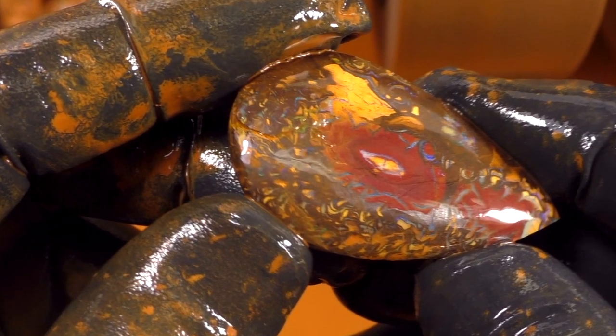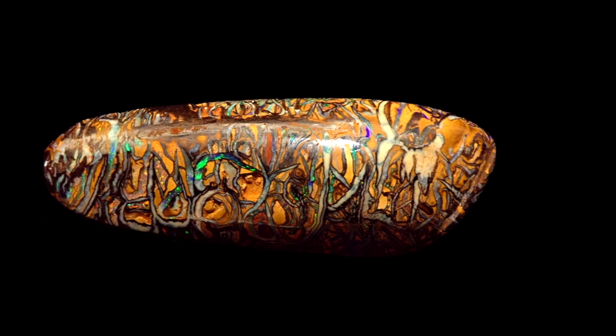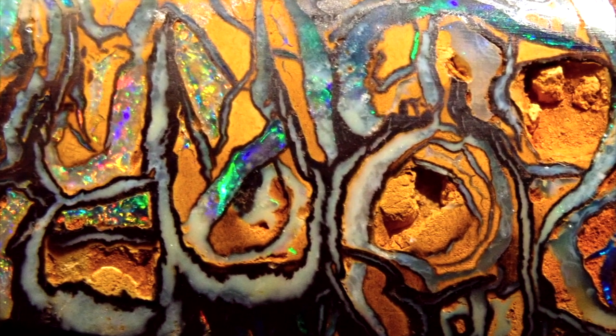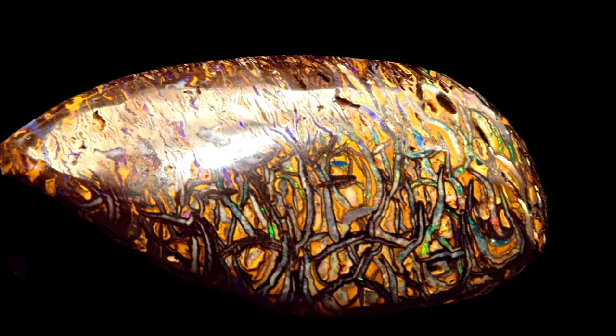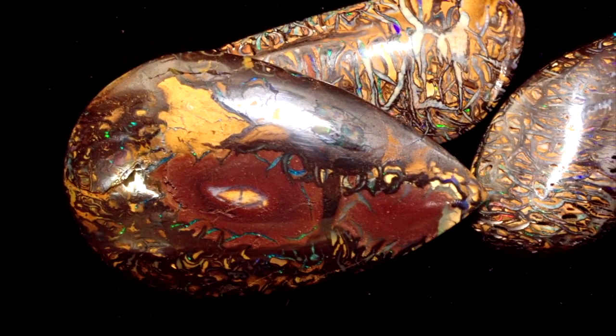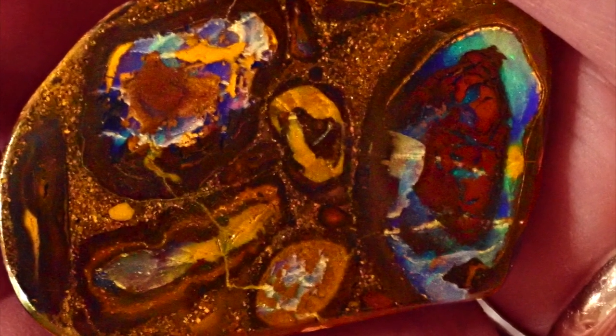So let's go to the cabochon review. This one came out pretty nice, beautiful color. Love the pattern. Lots of color in those slender areas. Second one came out pretty good too. And I like the dome shape on that one. Now the first one, a little bit of a problem, but I noticed something about it.